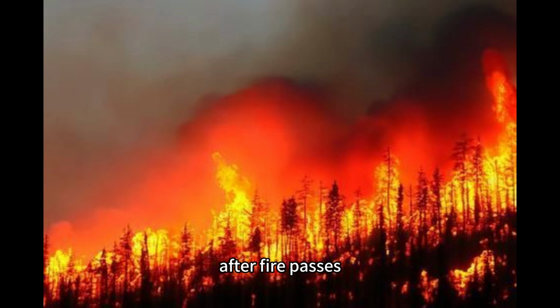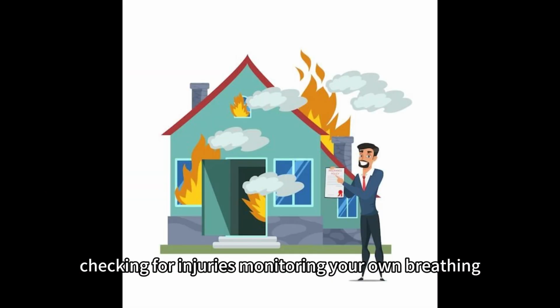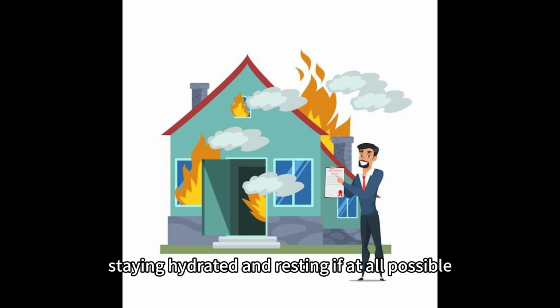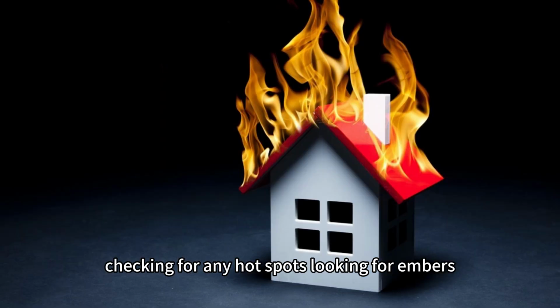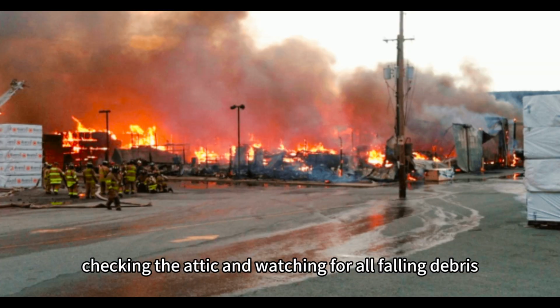After fire passes. After the fire has passed, you must still remain vigilant, conducting an immediate personal safety check, checking for injuries, monitoring your own breathing, watching for signs of shock, staying hydrated, and resting if at all possible, as well as immediately performing a structure assessment, checking for any hot spots, looking for embers, monitoring the roof, checking the attic, and watching for all falling debris.